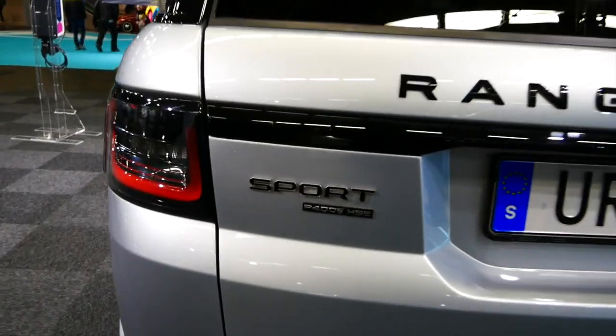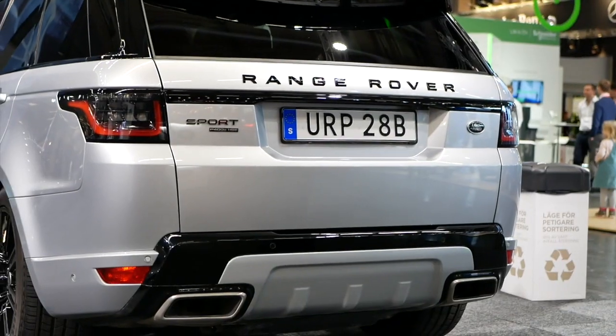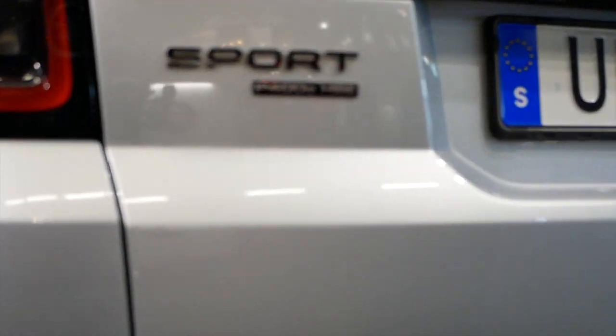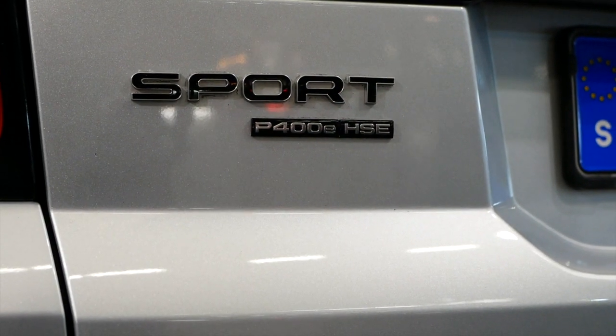So I'm here with Matthias, Range Rover, and we've got the hybrid. What is this Range Rover? It's an amazing car, as you all know. It's a Range Rover Sport PHEV, plug-in hybrid electric vehicle. It runs solely on electric power up to 5 Swedish miles, 50 kilometers. The petrol engine is a 2-liter 4-cylinder on 300 horsepower, and the electric engine is 100 horsepower. So total, it's a 400 horsepower engine.